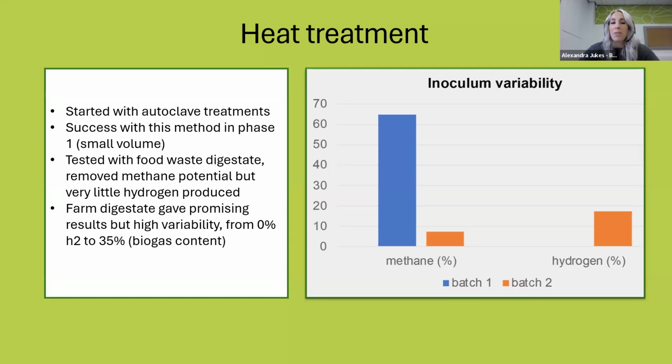So when we came to phase 2, we first tested this with food waste digestate, but we had very, very little hydrogen produced. And when we looked into this a bit further, there actually wasn't a great deal in there to produce hydrogen to start with. So we were working with an inoculum that just wasn't ideal for this process. We then moved on to farm digestate, which gave promising results, but we had a massive amount of variability.